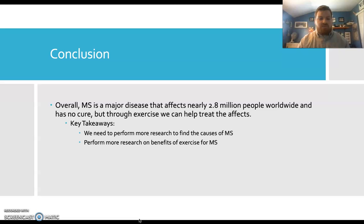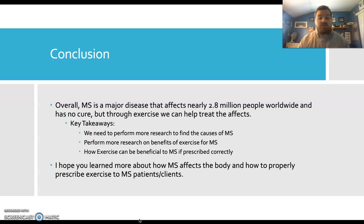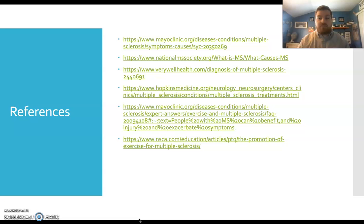I want to perform more research on the benefits of exercise for MS, to see what exact exercises are the most beneficial for MS patients rather than just writing regular exercise prescriptions, and how exercise can be beneficial to MS if prescribed correctly. And overall, I hope you learned more about how MS affects the body and how to properly prescribe exercise to MS patients and clients. These are a list of my references, and that's it.